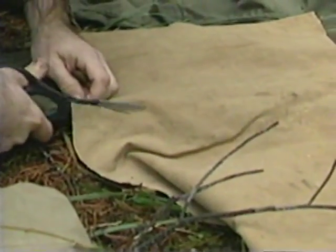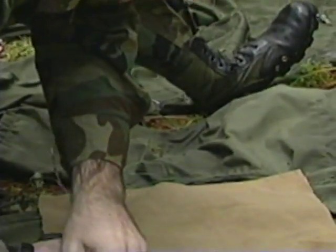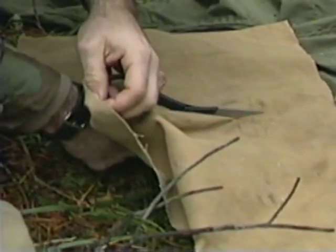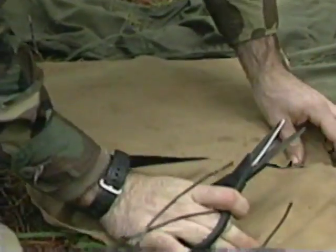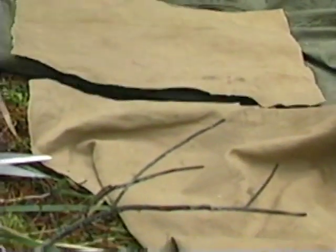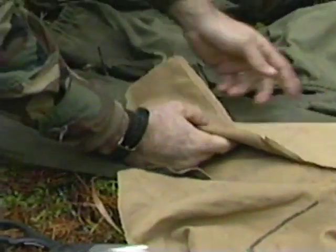You want to be careful so you don't cut the flight suit itself. So keep lifting the canvas up away from the flight suit as you cut. Okay, and you can see now we have a nice piece of canvas that goes from seam to seam.